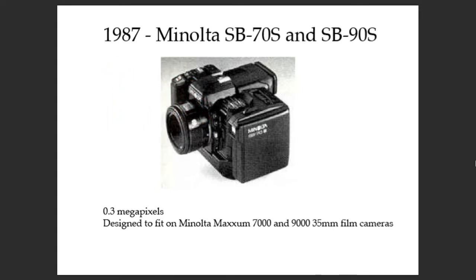That's just a regular old 35mm camera. It was designed to fit onto a Minolta Maxim 7 or 9000 film cameras. So if you're a photographer who's already heavily invested, you got your Minolta 9000, you got your lenses, you got all your flashes and all the stuff to connect to your cameras, and some other company comes along and says, yeah, but for a whole lot of extra money, you can buy one of our digital cameras. And you're like, I've already got cameras.